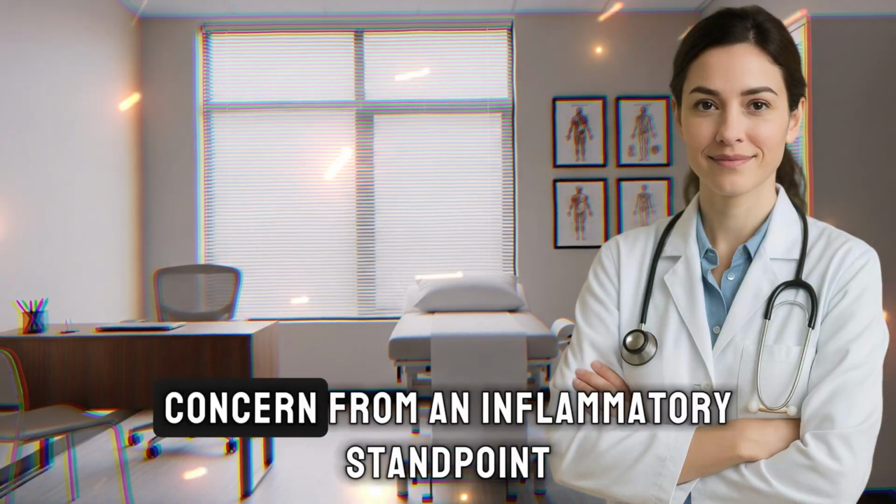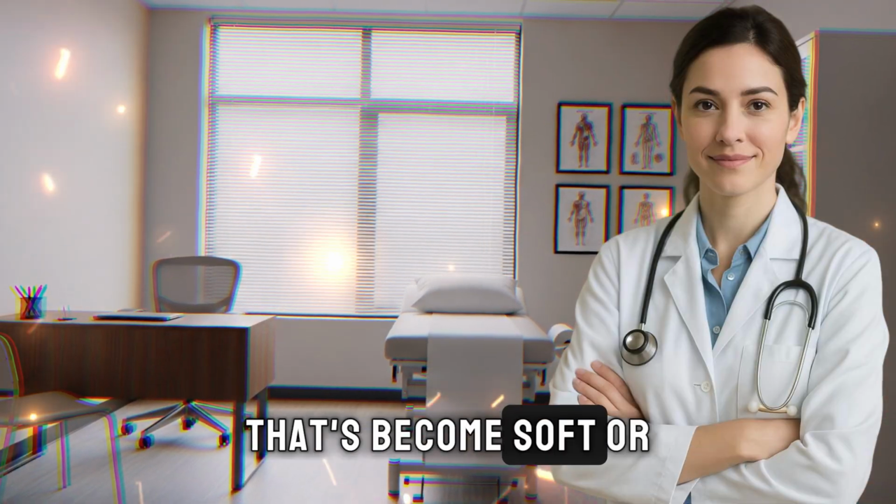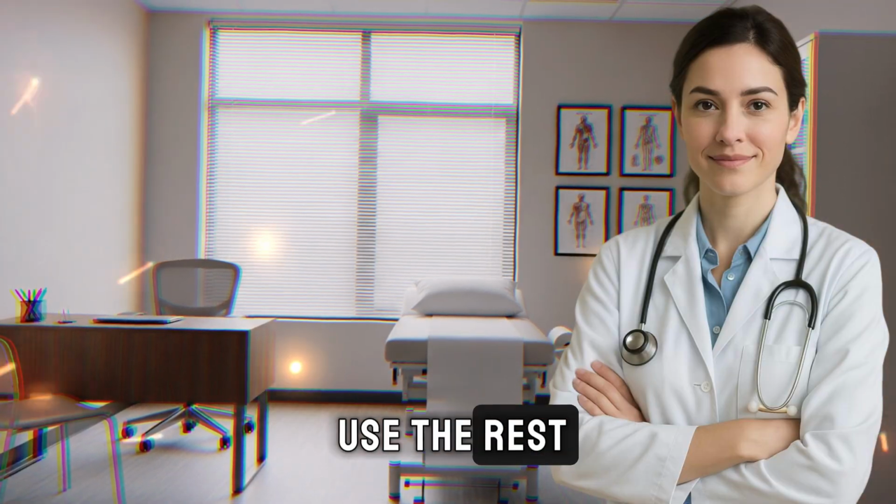But here's the real concern from an inflammatory standpoint. Many people, when they pull out refrigerated garlic that's become soft or slightly moldy, will simply cut off the bad parts and use the rest.